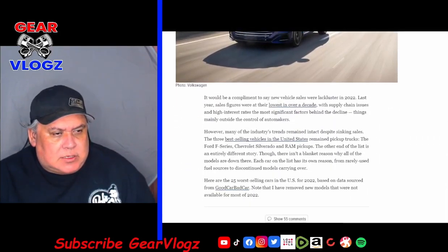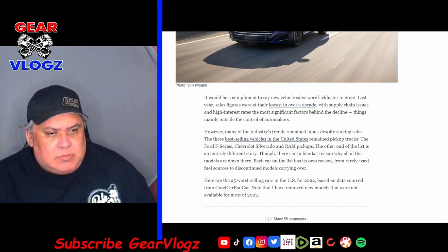It would be a compliment to say new vehicle sales were lackluster in 2022. Last year's sales figures were at their lowest in over a decade, with supply chain issues and high interest rates the most significant factor behind the decline, things mainly outside the control of automakers. However, many of the industry trends remain intact despite sinking sales. The three best-selling vehicles in the U.S. remain pickup trucks, the Ford F-Series, Chevrolet Silverado, and Ram pickups.